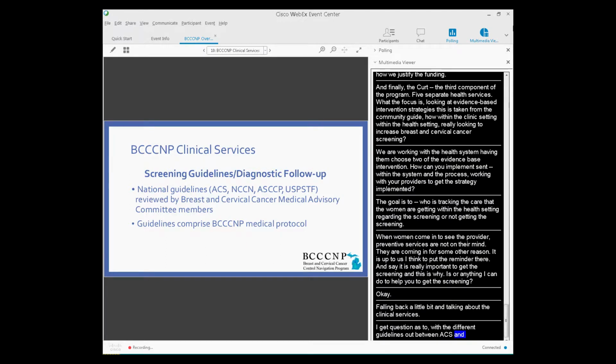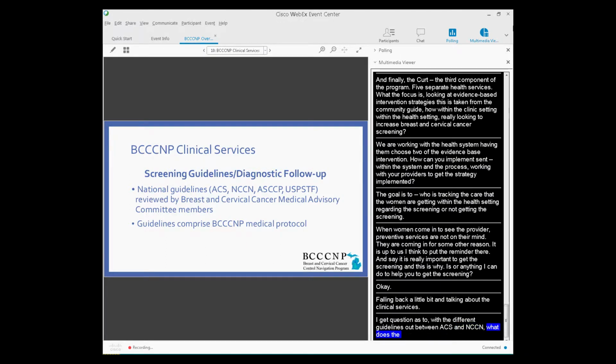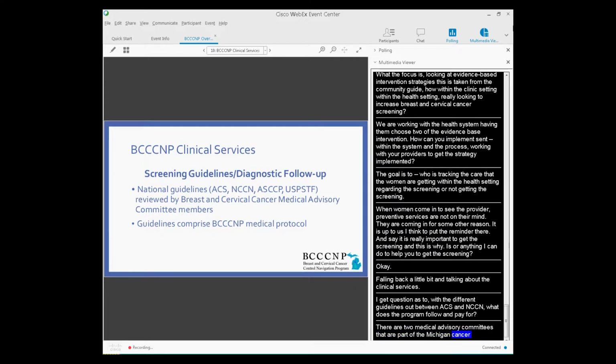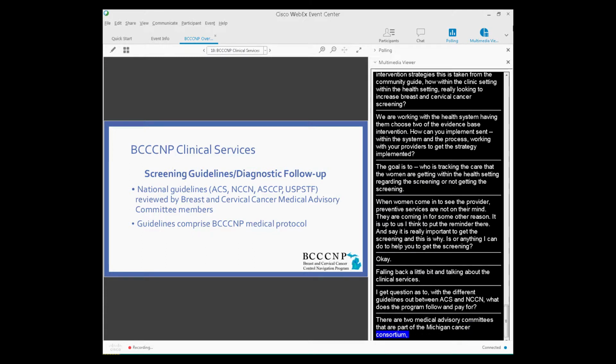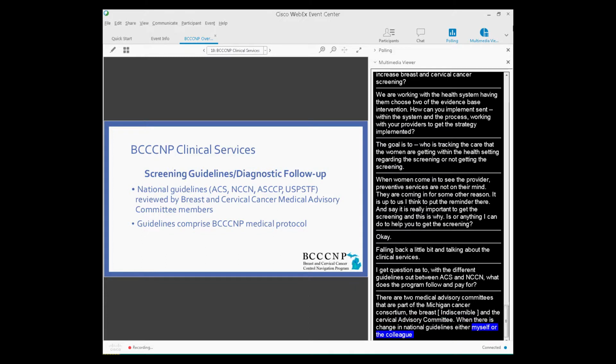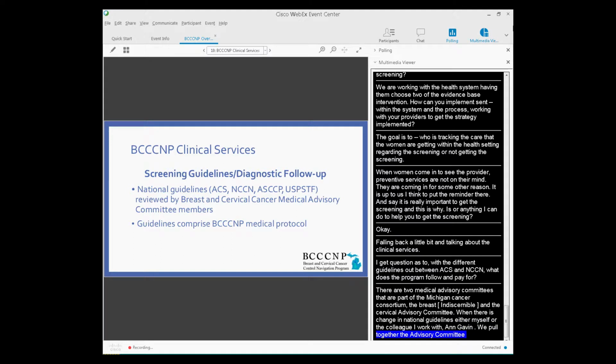And the program has two medical advisory committees that are part of the Michigan Cancer Consortium, and one is a breast advisory committee, and the other one is a cervical advisory committee. So whenever there's any change in national guidelines, either myself or the colleague that I work with, Ann Garvin, we pull together our advisory committees and present all the evidence that's out there. And these advisory committees are comprised of experts from all over the state.